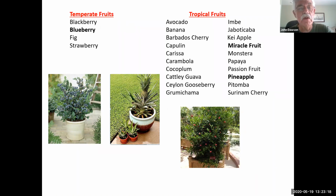Blueberries, I always tell folks, most of our soil is alkaline. They really, really do love a pH around 4.5 to 5. They have very shallow roots, which do not like to be disturbed. So growing it in a container meets all these requirements. I've grown all my pineapples in containers, and I have miracle fruit, which is the one in the bottom right. And it does extremely well in a container.